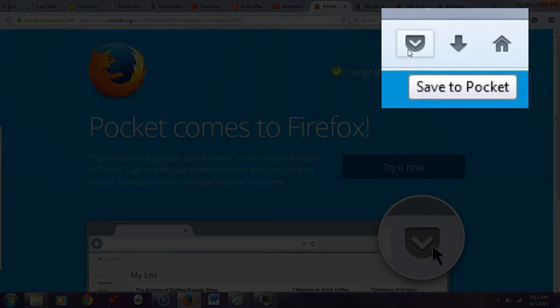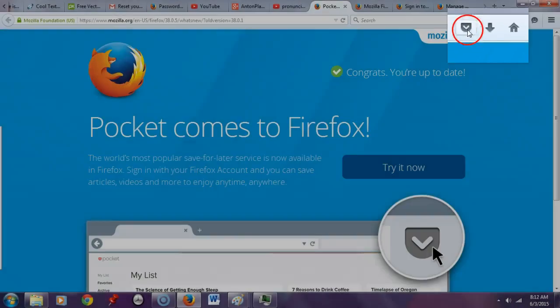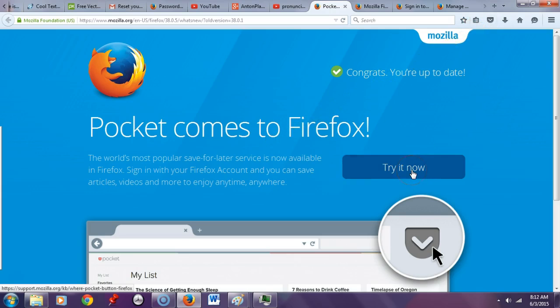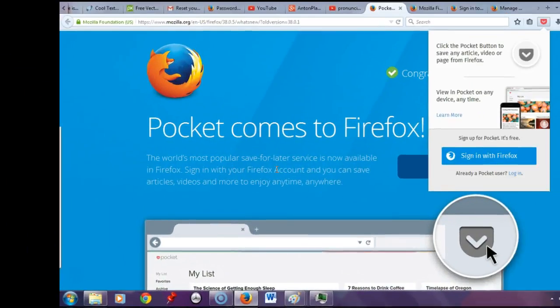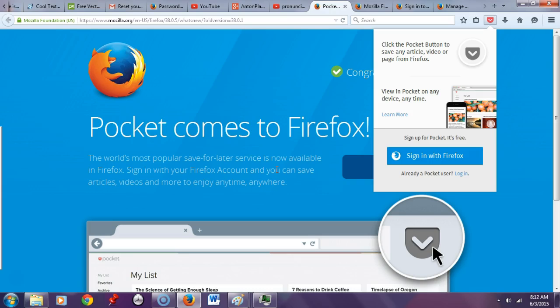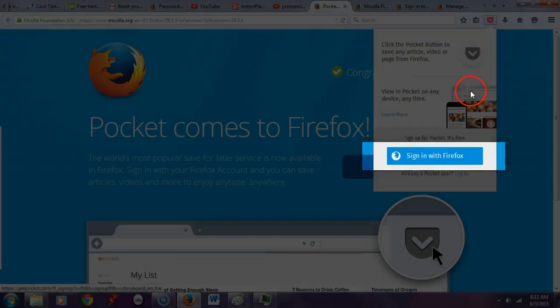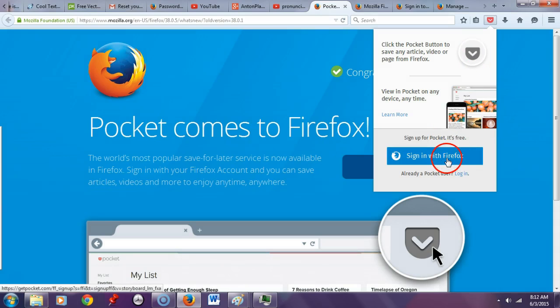And up here, if you notice right here, it says Save to Pocket. So this particular link on the top of Mozilla Firefox, you're going to click when you want to utilize it. But let's click Try It Now to see what happens. In order for me to actually try it, I have to be signed in with Firefox. So if y'all haven't yet gotten your own Firefox account, I highly recommend you get one. Basically, you can sign up straight through your Firefox web browser, and that allows you to join and utilize this tool, this Pocket button that looks like this up here. So this is going to be really cool.